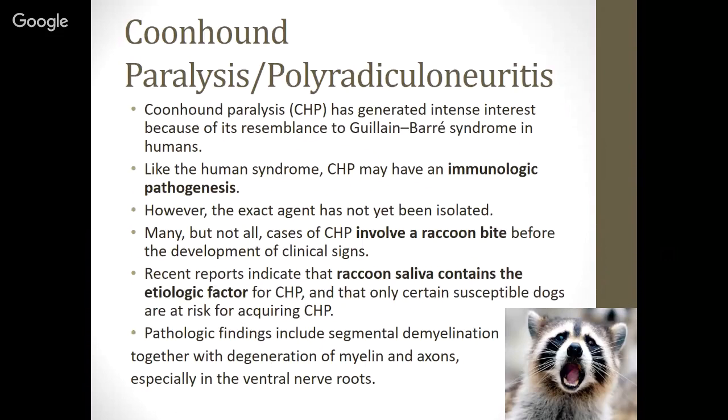There is something else called coonhound paralysis. It's also referred to as polyradicular neuritis because it affects many peripheral nerves. It is kind of interesting to us because it resembles Guillain-Barré syndrome in humans, which is a strange neuropathic disease that causes either intense pain or paralysis. And like the human syndrome, it could have an immunologic pathogenesis. So it starts because the immune system has been enraged somehow. It's become a little bit more active. But the exact agent has not yet been isolated.